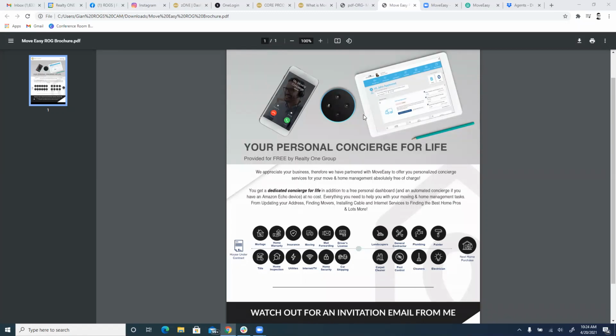Another feature they just introduced is that you can now attach it to your Amazon Echo. If you have any Amazon stuff like that, you can do the voice-activated stuff.